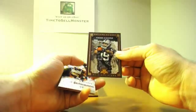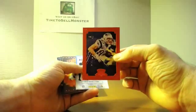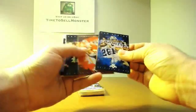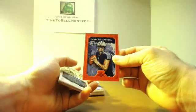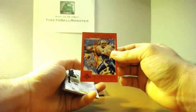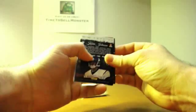Ameer Abdullah, rookie card. Royal Performance of John Riggins, Diesel Delivers. Rob Gronkowski, red frame. Marcus Mariota, rookie card, red frame. Terry Bradshaw and Warren Moon, red frame, all-time stat kings. Kevin Johnson, rookie card. Marshall Faulk, all-time stat kings. And Dez Bryant, red frame.